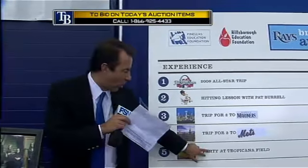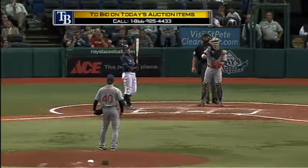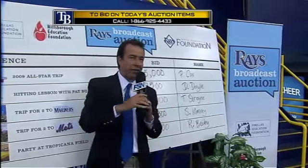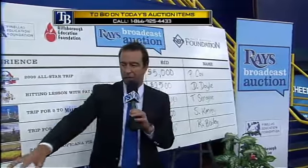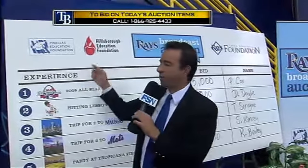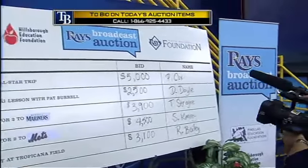And guys, the last one, the party at Tropicana Field, suite for 16 kids. Raymond's going to have a special gift delivery, sing the 7th inning stretch, video board greeting. That's up to $3,100, and we just bumped up the Pat Burrell hitting lessons to $2,500. The Doyles are now the leading bidder for that. At the end of the top of the 9th, it's all over. So make sure you call in to 866-925-4433. And it's Pinellas Education Foundation and Hillsborough Education Foundation. Great, great charities. Guys, back to you. All right, boy, Todd continues to be the hardest working man in show business.